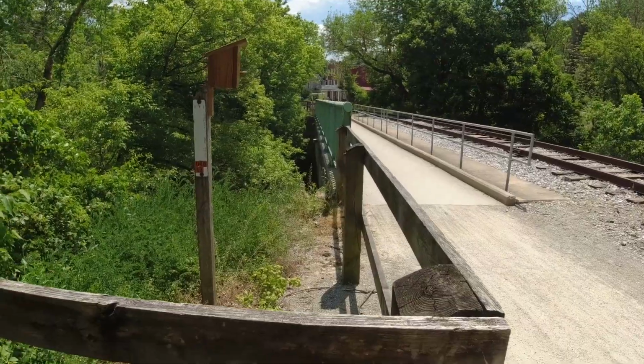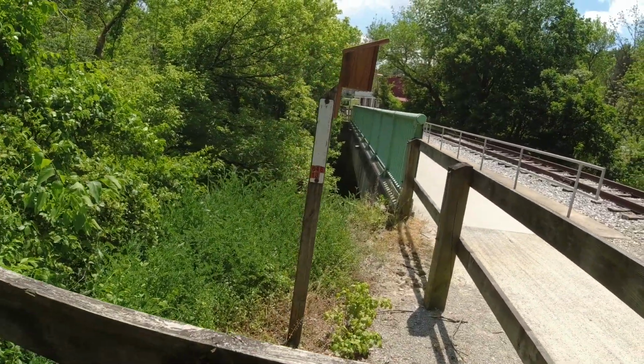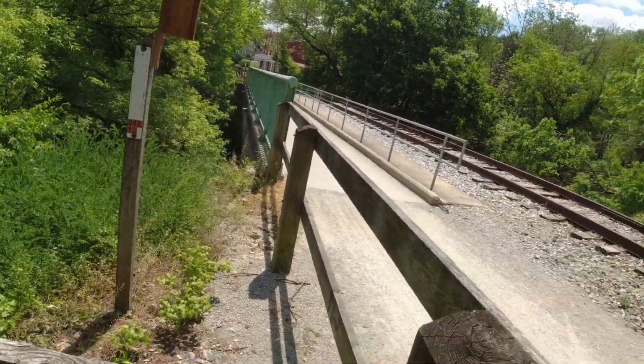So there's a beautiful, looks like a repaired concrete bridge going across. It would have been stone way back in the day. A lot of interesting structures on this rail trail. For this used to be all Pennsylvania Railroad back in the day.